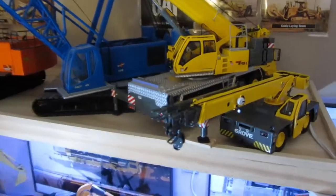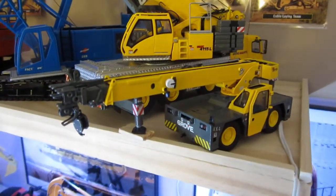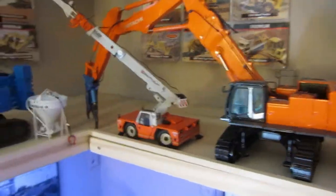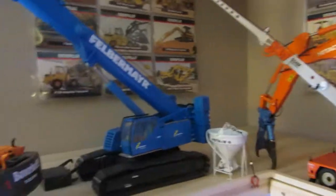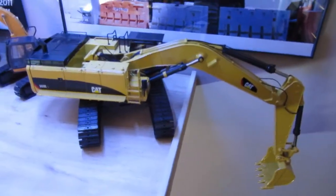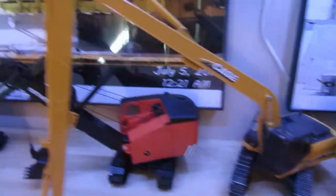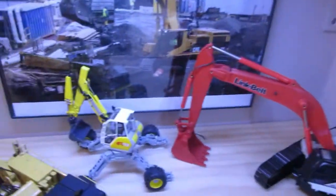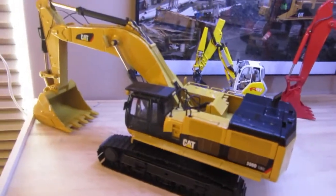P335 collection. And the rest. Coming over here, got the two Groves, the Yard Boss and the 4115, 555, Hitachi 1000, triple boom, shuttle lift, LTR 1100, Volvo EC460, some more stickers, CCM 385, KCX 240, Northwest 25s, 325BL, Link Belt 800, Menzimuck, and the 390 Mass Excavator.